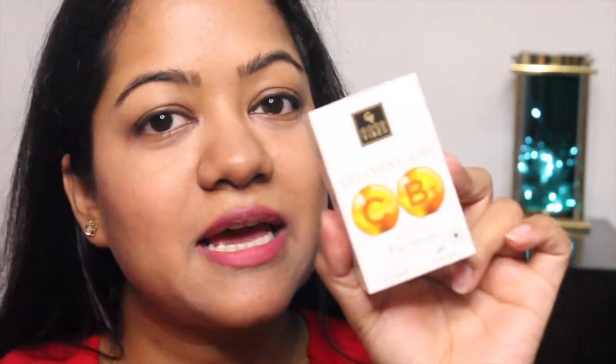Next, I have two serums from Good Vibes again. One is the vitamin C and B3 serum. This is for glowing skin. Next one is the Rosehip serum. I've been wanting to use a Rosehip serum or a Rosehip product in my skincare for a really long time because I know it helps remove marks and evens out your skin tone.